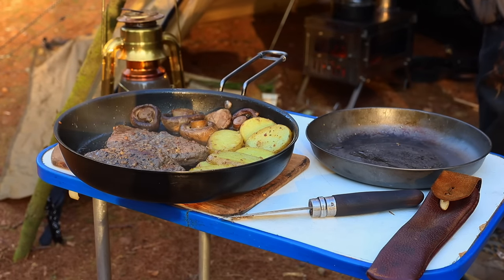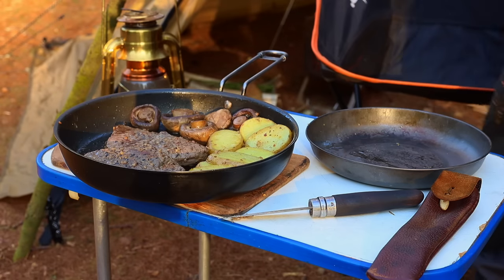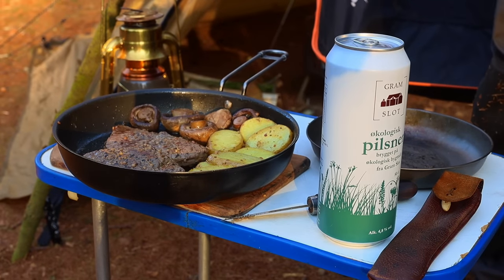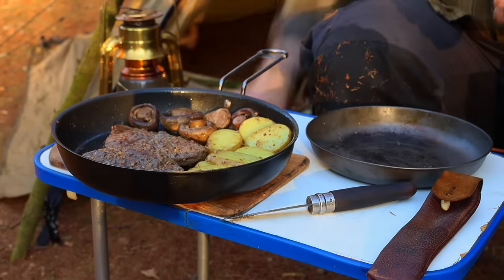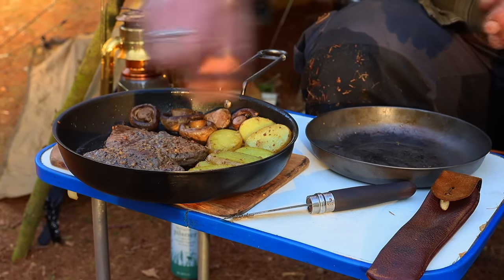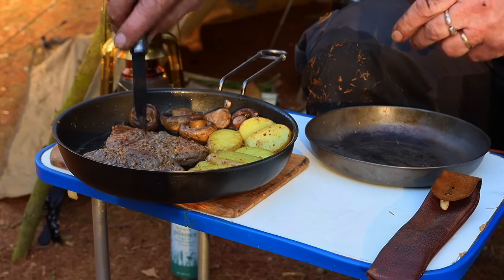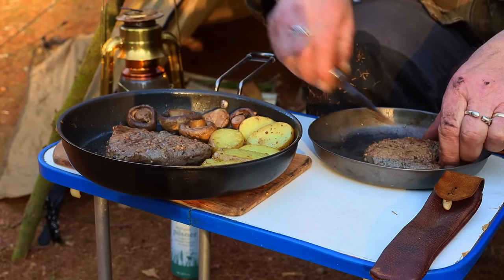Yeah, looking good. A beer for it, then I think we're good to go. Perhaps I should give Cornelius some meat first. Take a little bit of this off.